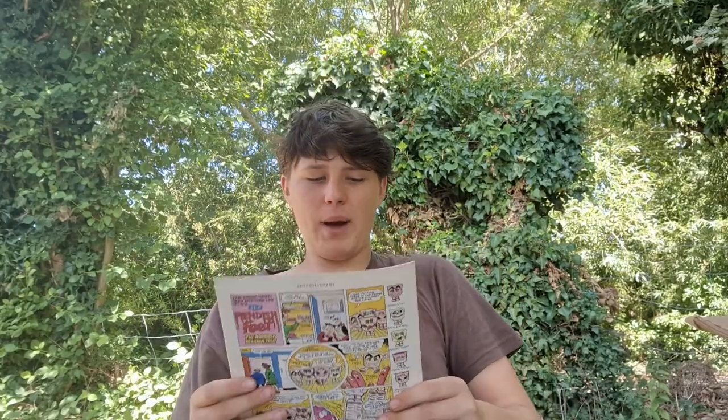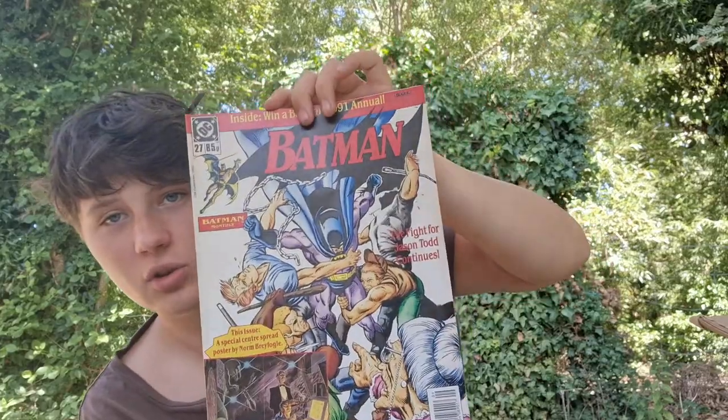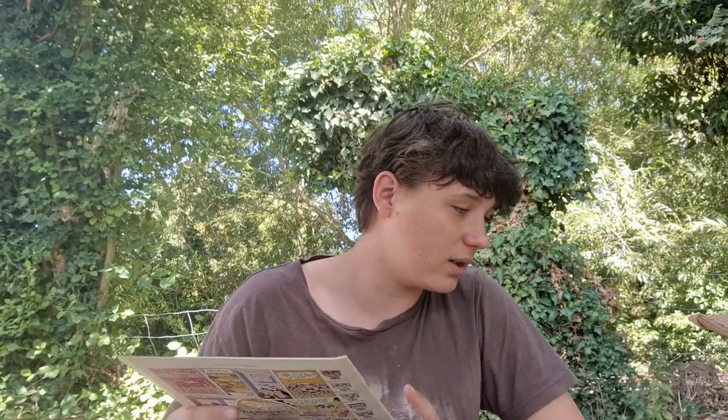Alright, let's get another brick out. By the way, comics are quite heavy, especially when you don't want to bend them. They can be quite heavy. Alright, we've got Batman, the Fight for Jason Todd Continues. So, as I said, Jason Todd's Robin is the main Robin in these storylines. Nightwing's kind of gone and done his own thing. That was made in 1991. Jesus. That's old.